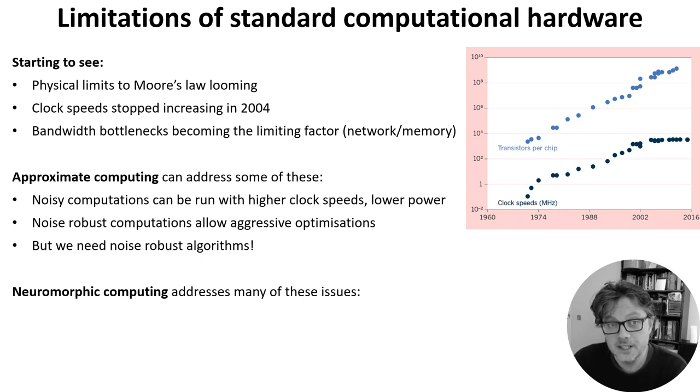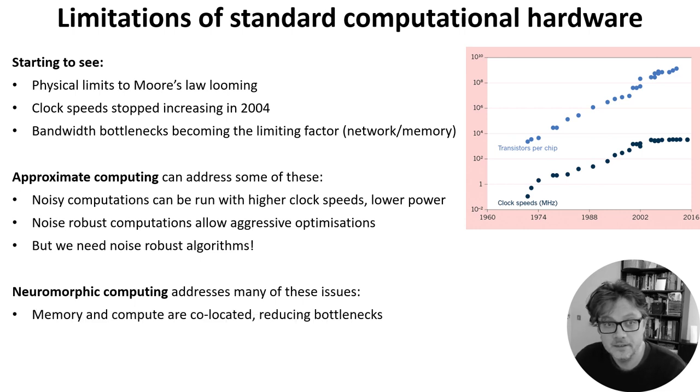Neuromorphic computing is a nice approach to some of these issues. Firstly, since memory and compute are physically co-located, some of the bottleneck issues can be reduced. This is both true on-device and for mobile devices. You can run some computations locally to avoid sending data to a server.